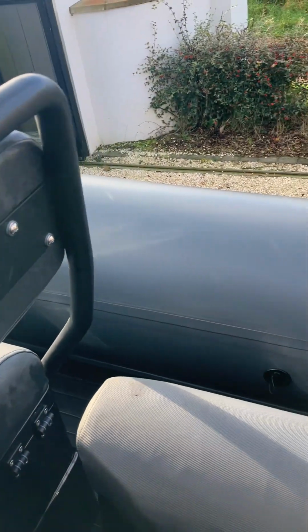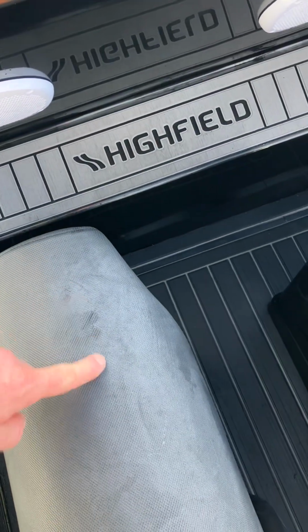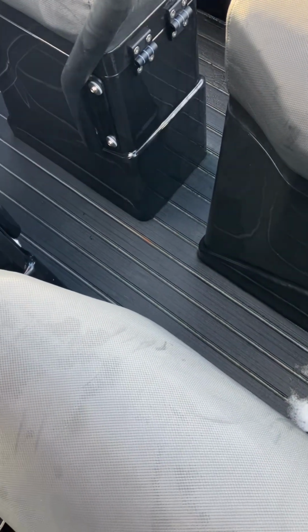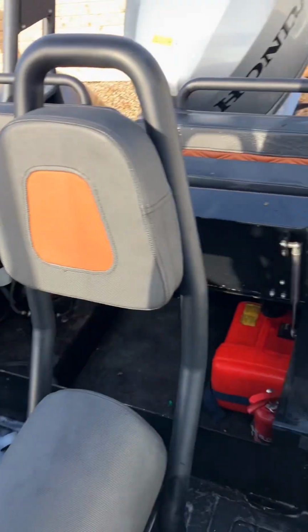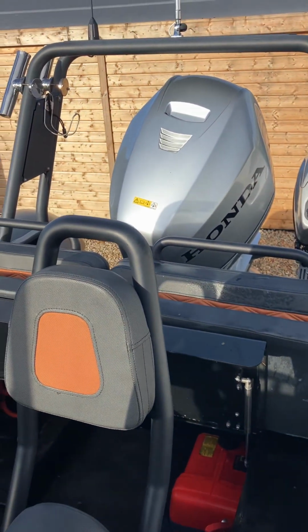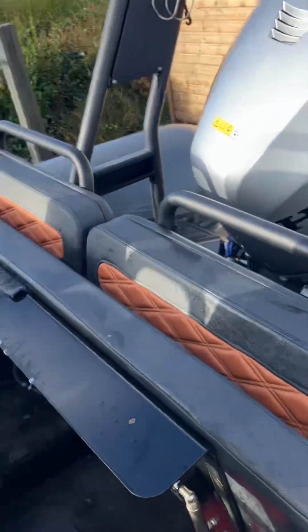Other than that, the boat again is pretty much immaculate inside. There are a couple of scuffs on the seats, just where I've been a bit over eager when I'm cleaning them, but they're not really an issue. They're totally waterproof. The padding's in really good shape. As I said, it's very, very low hours. 135 horsepower Honda.